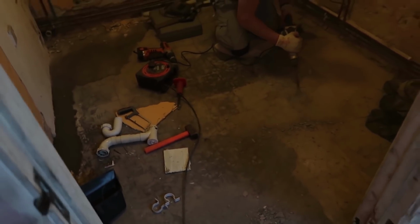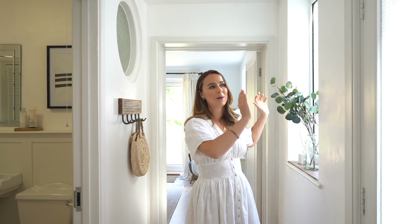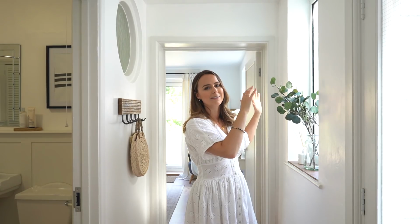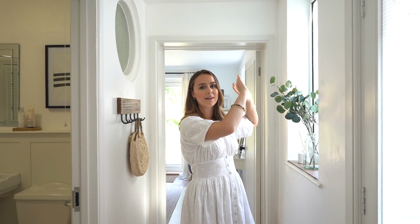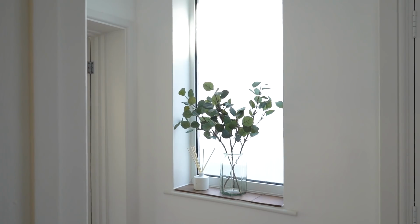It was hell to get up, but it was so nice to have it finally up because it definitely needed to go. You'll also notice from the before pictures that over at the window here, there was a lot of shelving, which we decided to take down to open up the space and make it a lot brighter. This is a lovely big window and we get a lot of light, which is very much needed because the bathroom to the right of me here doesn't have any natural light coming through.